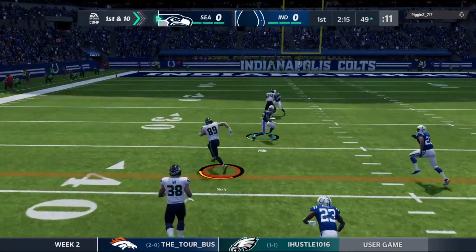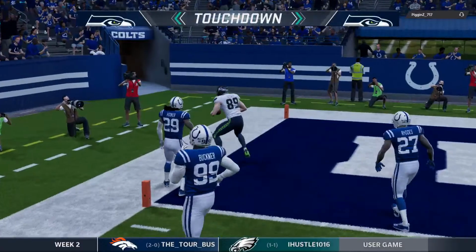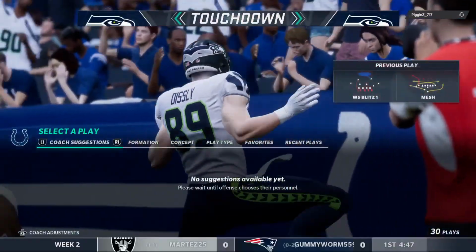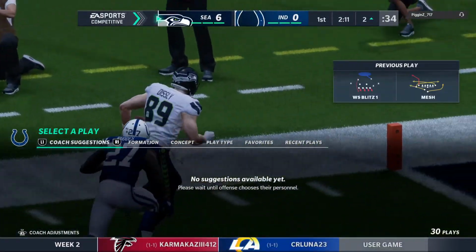Now this one over the middle into the hands of his tight end, complete. Look at the big man rumble. And all the way in, touchdown Seattle. Will Dissly, his 1st touchdown here of the new campaign. And the Seahawks have taken a 1st quarter lead.